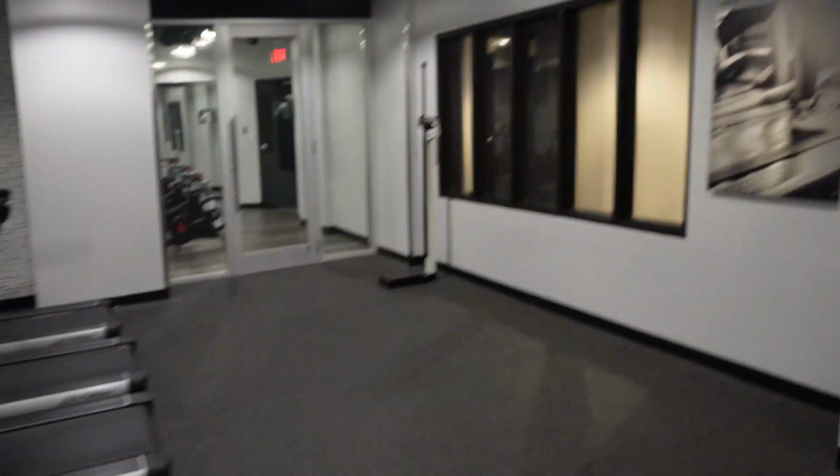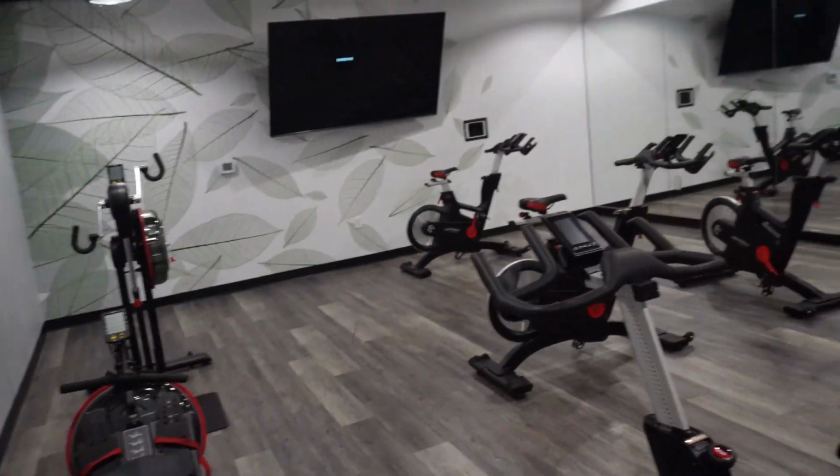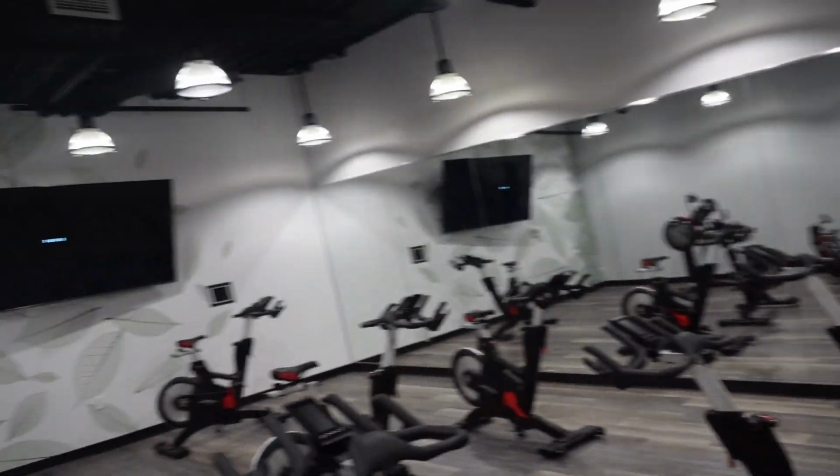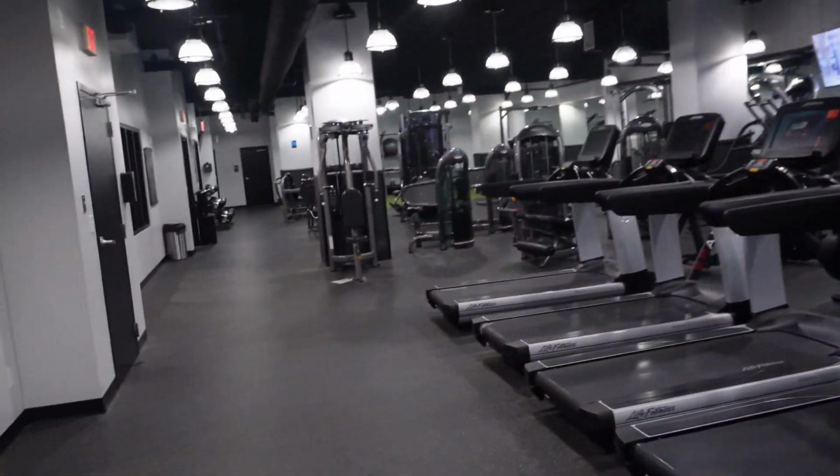And honestly, over here is one of the coolest parts. In here you have the full spin room with your TV up there. So this is really cool. I've never seen any of this in an apartment complex gym, which is insane.